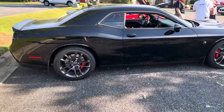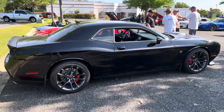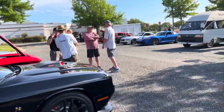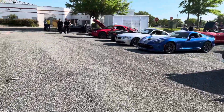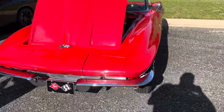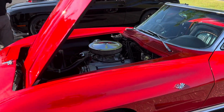And this is a Scat Pack Shaker. Owner is that older gentleman there. I've seen him around. Nice guy. What's that? Oh, sorry.